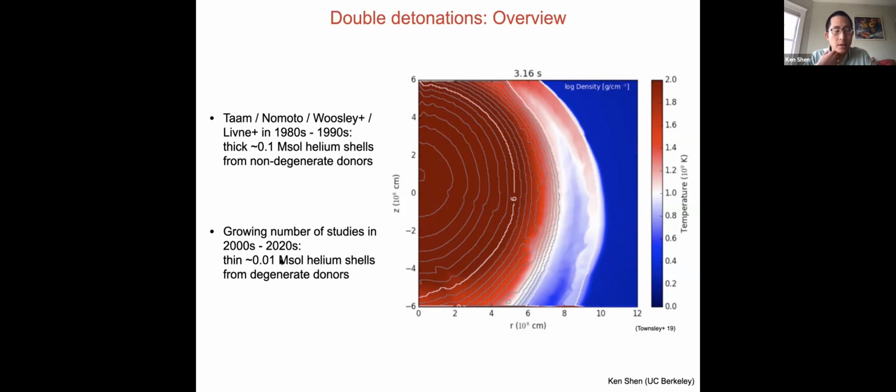And that is the result of a different progenitor scenario. If you have another white dwarf donor, then that leads to much smaller helium shells at the time of explosion. And as a result, we might hope that that leads to less observable effect in the type 1a supernova spectra.